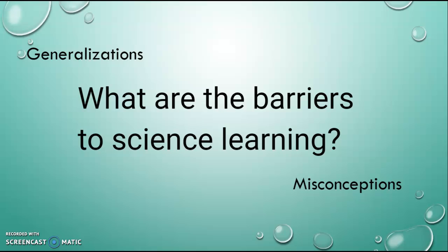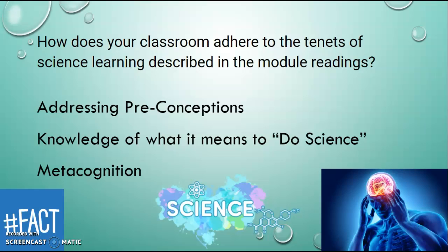So, what are some barriers to science learning? One of the biggest battles that I am constantly fighting with students is overgeneralizations about scientific concepts and misconceptions from their preconceptions. Things that they've noted and have cemented in their brains as it must be this because it is this way. I spend a lot of time breaking those misconceptions through the use of discrepant events and having students explore scientific concepts.